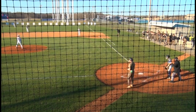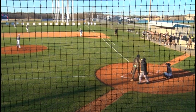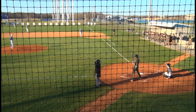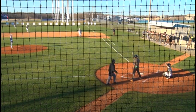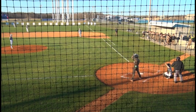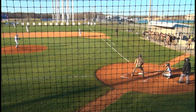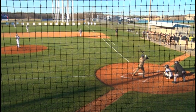Martin, number 11, the third baseman, is coming up to bat right now. Jacob Hunt on the hill for the Tigers. We've got the umpire having a conversation, possibly with the Smith County coach. Okay, now we're back to action.